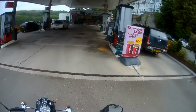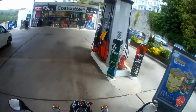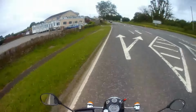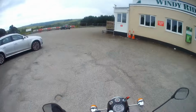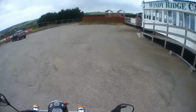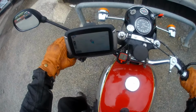I know this garage does sell E5, so let's fill up. Breakfast today, courtesy of the Windy Ridge. I ordered the small breakfast and they mistakenly bought me a large. What a shame. Had to eat it. Decent place, decent food, fairly local to the site, so yep, a cafe I've used before and probably will use again.